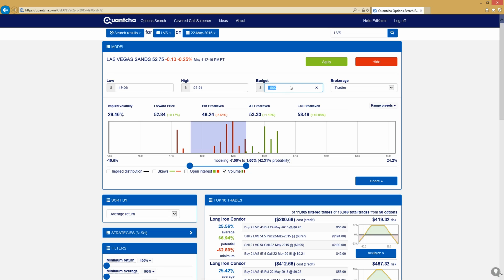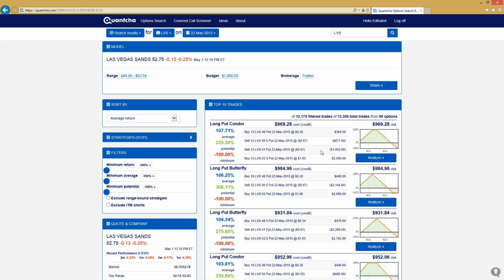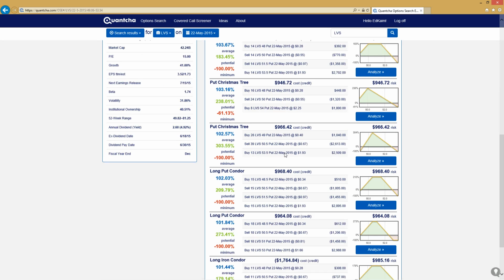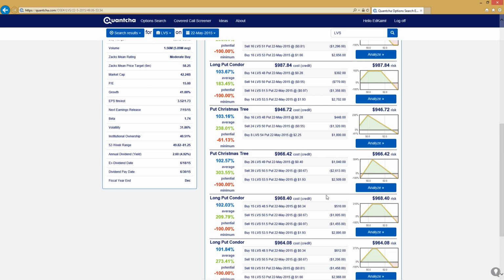This budget number makes sure that whenever we get trades, as I hit apply, Quantcha is going to make sure that it calculates the right number of legs for us. This way, you can see in the case of debit trades, we're never trading over the amount to open the position, so our risk stays under that $1,000 mark we set. And if there were any credit trades like this one here, a huge credit opportunity, but still the liability for the trade is under $1,000.